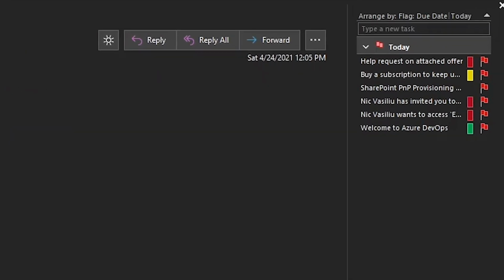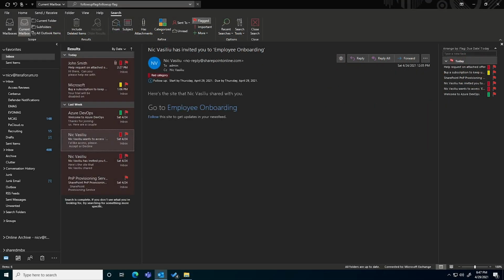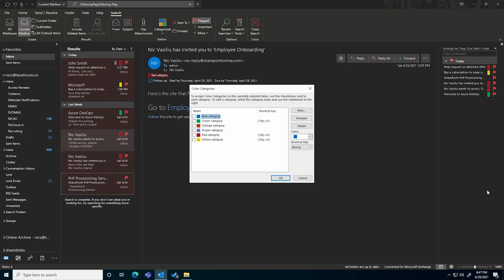You can see that now I have a good overview of the order in which I need to handle the tasks. To make coding even easier, you can assign shortcut keys. Right-click an email, select Categorize, go to All Categories, and assign a shortcut key to the color you're using the most. For me, Ctrl plus F3 is green, F4 is yellow, F5 is red.